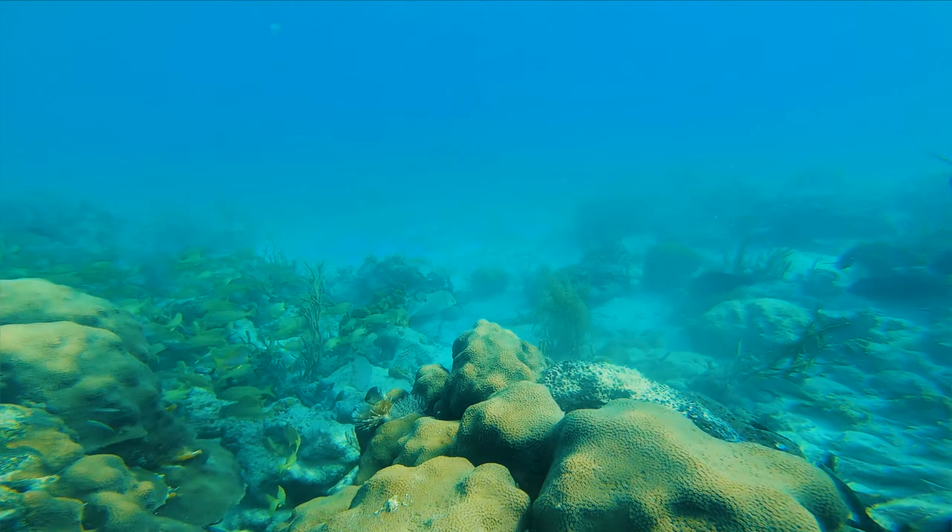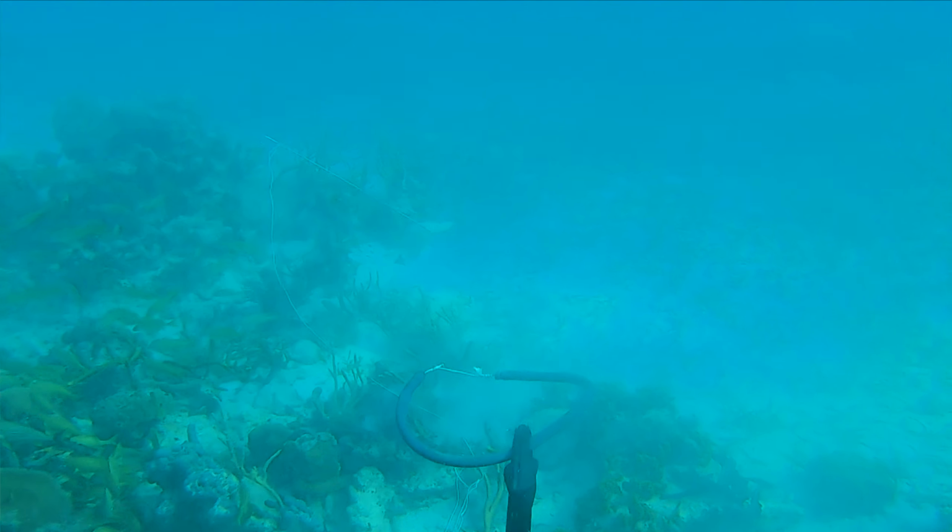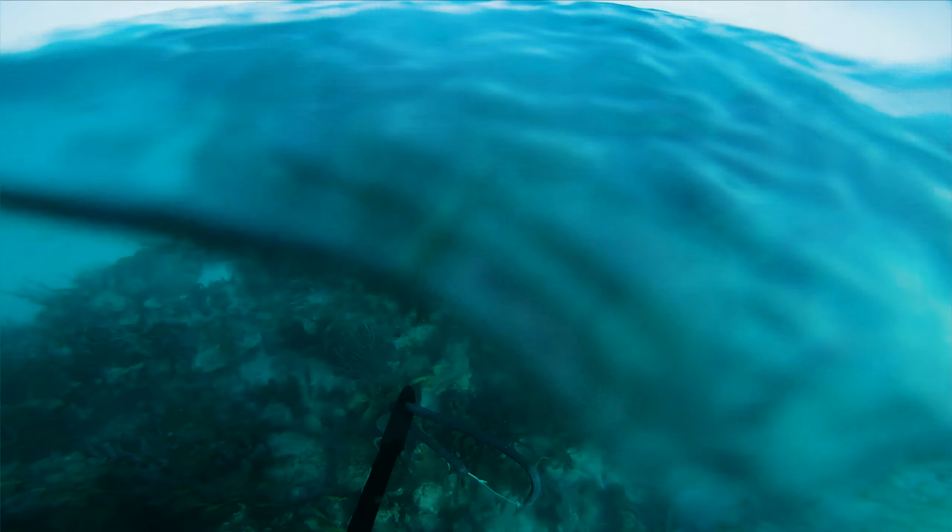So it doesn't take me too long to find this hogfish. I place a shot into him, but unfortunately he rips off and he just dives into this coral head.